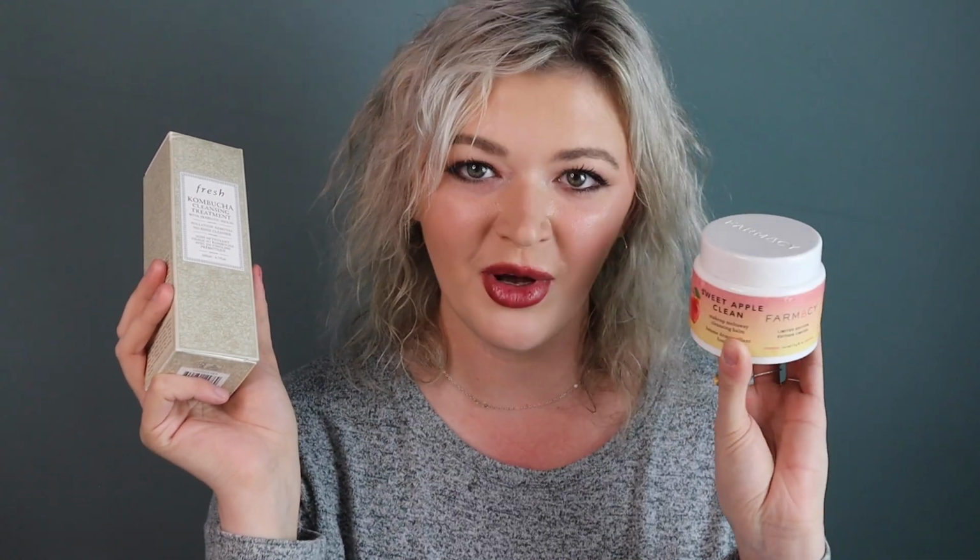I have like a 3-step cleansing process, and it's usually a cleansing balm first, followed by a regular facial cleanser, and then I'll follow it up with a micellar water just to be really sure that I got all that makeup off of my skin, because when I don't, I get little breakouts.